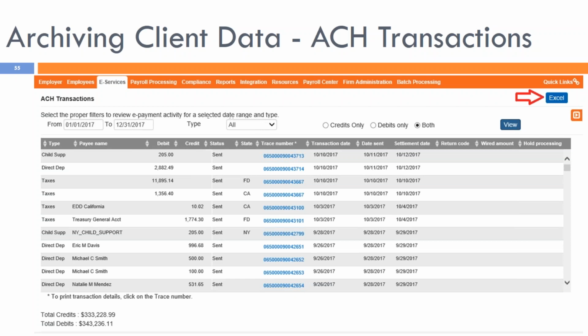And there are two other reports which can be exported to Excel for further editing, and which we highly recommend that you manually archive. The first seen here is the ACH transactions report, which should be done at least annually. This report lists all the ACH transactions for the year and provides an excellent resource for all electronic payments. Again, very simple. Just select the from and to for the year. You can say all, or if for whatever reason you want just the tax payments, you can do that. Then export it to Excel. You can further edit it there, and then you can take that Excel file and archive it.